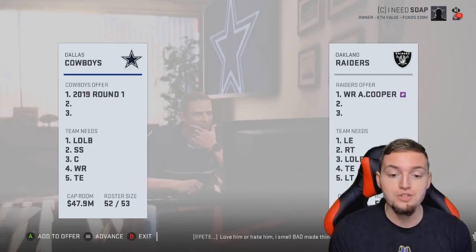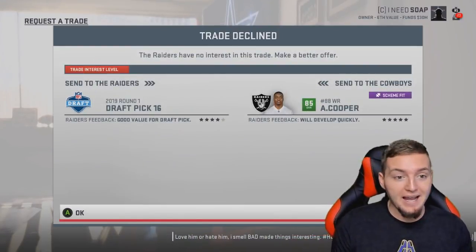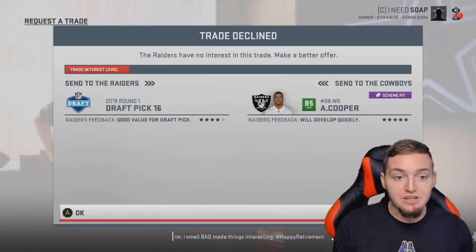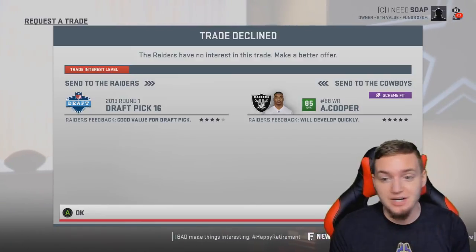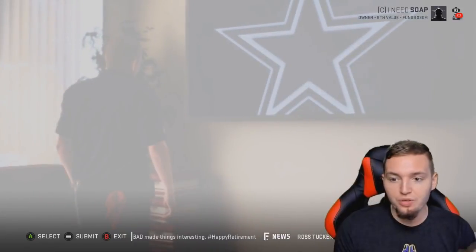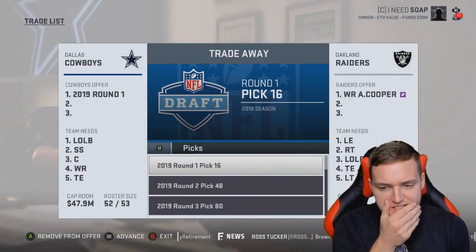So, we'll throw in our 1st-round draft pick. This went through in real life, and according to Madden, we would need probably like 7 or 8 1st-round draft picks for this trade to be accepted. And gosh dang, dudes, I don't even think this is possible. Genuinely don't think this trade is going to be possible to go through like it did in real life. This is just not going to work.